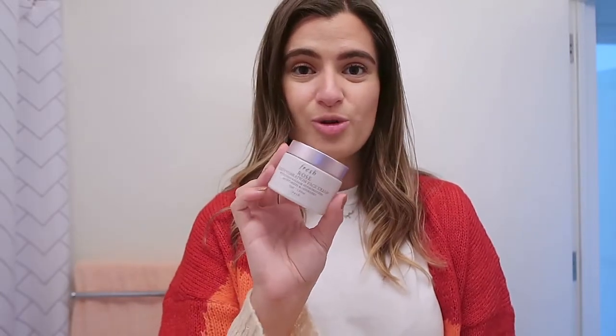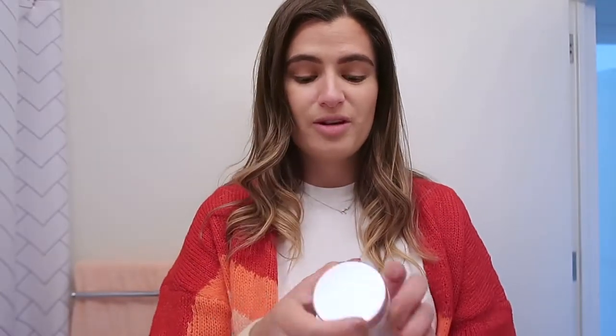When it comes to nighttime moisturizers, pretty much nothing has changed. Well, there's one new addition, but there are 2 that find themselves back on my face every single night. This is the Fresh Deep Rose Hydration Cream. Absolutely love this. Also about to run out of it. I've already hit the bottom of the pot, so gotta go get myself another one.